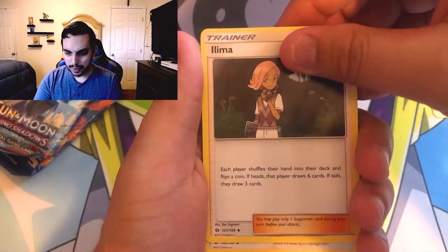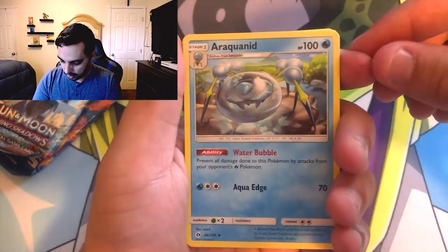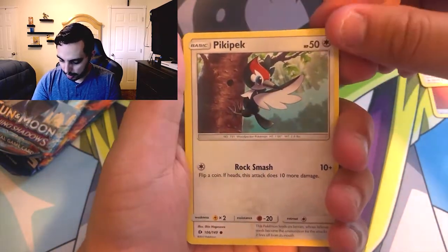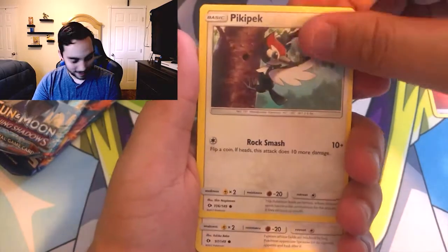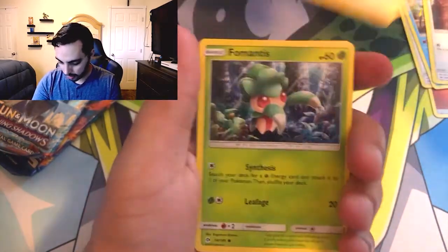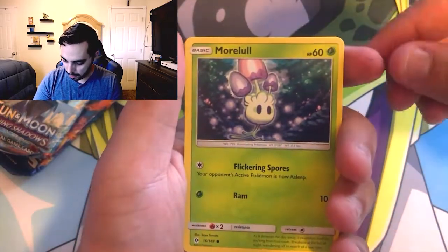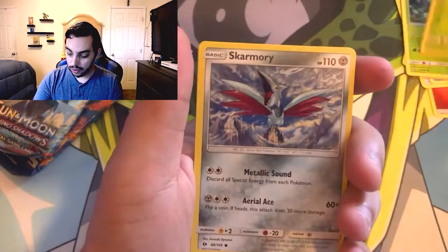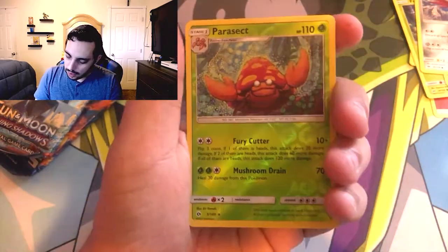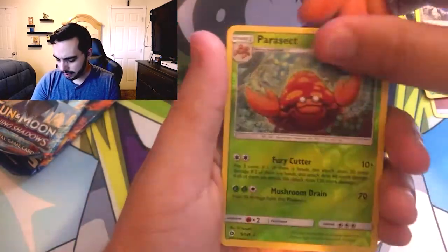Lima? Is that the Mexican double? Spinda. Ooh. Araquanid. Picky pick. Sparrow. Ooh, cool. He's on some nice rocks. Formantis. Nice. Morlo. I feel like I got that one earlier, right? Scromi. Nice. Feel like I got this one earlier, but not. This is a reverse, right? I got it as a rare.